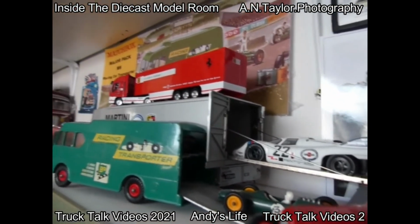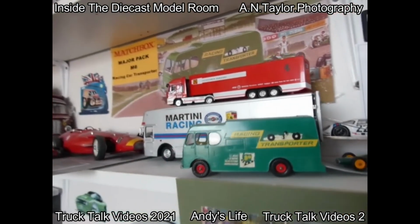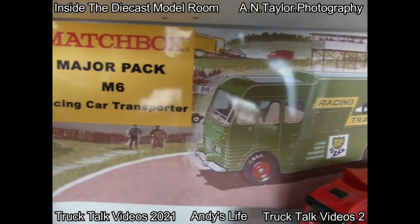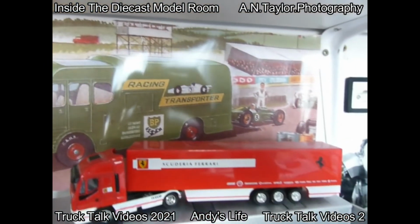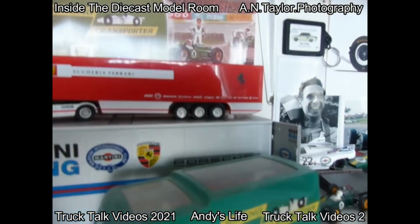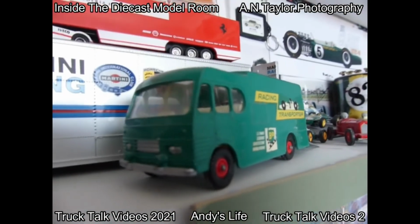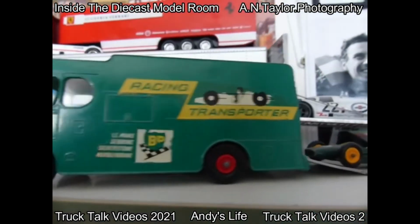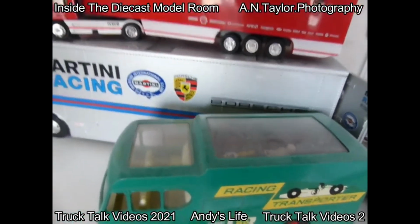That green one, that's a Bedford TK. Year, I'm not too sure. I think it's around 1968. There's one of the posters as well. I'm very happy I got that. They're really hard to find in that good condition, so I actually obtained that off one of the model groups on Facebook. So yeah, one of my all-time favourite trucks, and definitely one of my all-time racing transports as well.